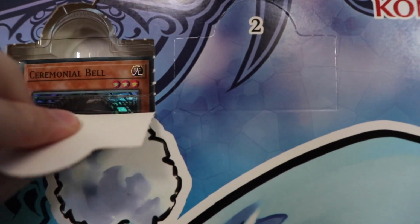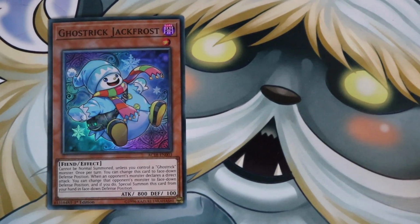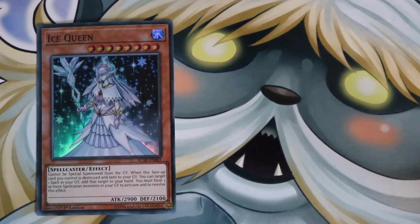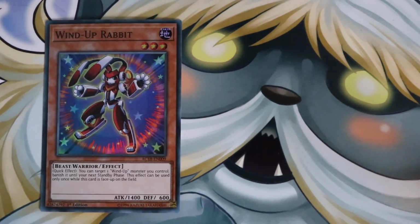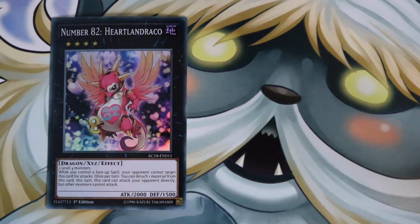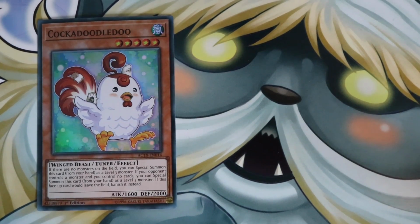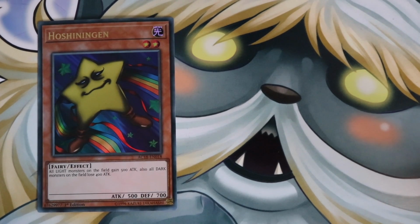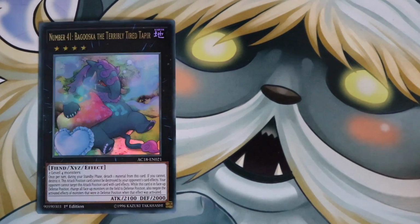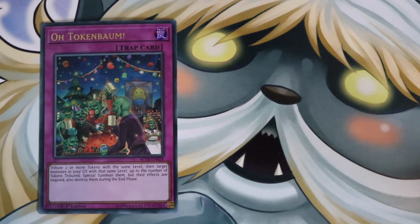2018 Advent Calendar. The 2018 Yu-Gi-Oh! Advent Calendar contains the following cards: Ceremonial Bell, Box of Friends, Ghost Trick Jack Frost, Ghost Trick Yeti, Ice Queen, Tualatin, Firecracker, Snowman Eater, Wind Up Rabbit, Mystical Fairy Alfuria, Number 82 Heartland Draco, Santa Claus, Sacred Phoenix of Nephthys, Cockadoodle-Doo, Token Festival, Gift Exchange, Lone Fire Blossom, Hoshinigan, Valerie Fawn, Toy Magician, Baguska, Ghost Reaper and Winter Cherries, Hey Trunade, and Oh Token Bomb.